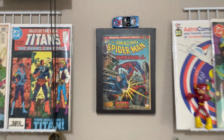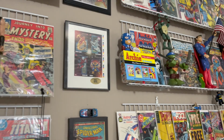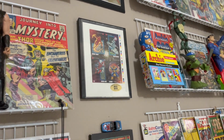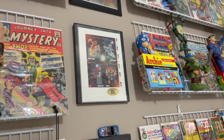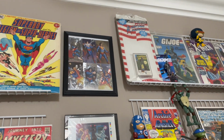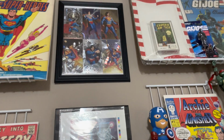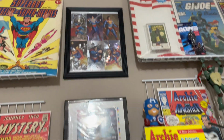Yeah, that was served to me by Surf Blue, and a Spider-Man card there. Let me see if I can get rid of that glare. Yeah, that's one of the promo four panels from that Marvel Universe set. And up there is a Superman chrome card. Forgot what they're called. Nice one there with the flag.